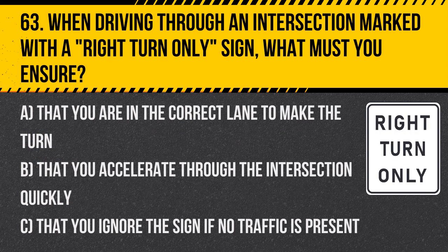Question 63. When driving through an intersection marked with a right turn only sign, what must you ensure? A. That you are in the correct lane to make the turn. B. That you accelerate through the intersection quickly. C. That you ignore the sign if no traffic is present.